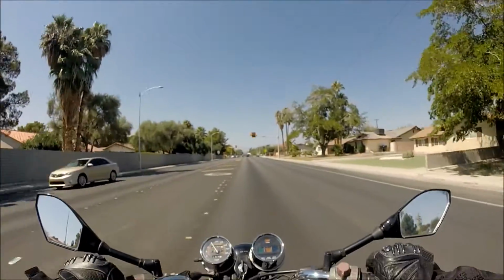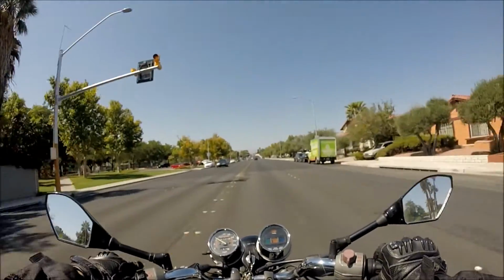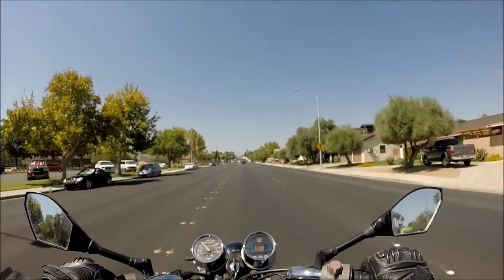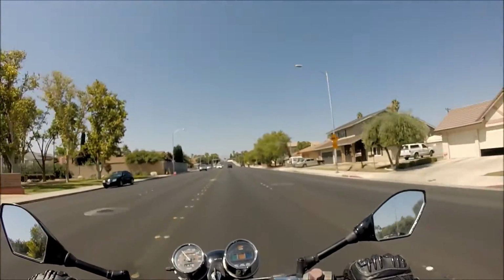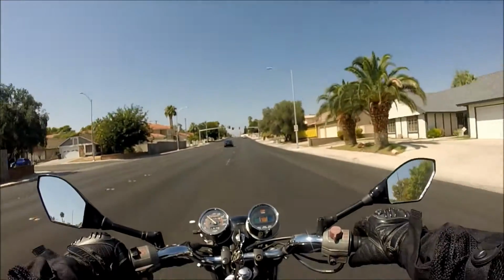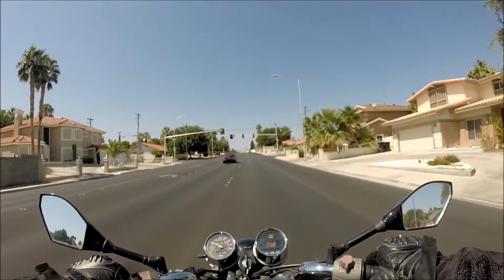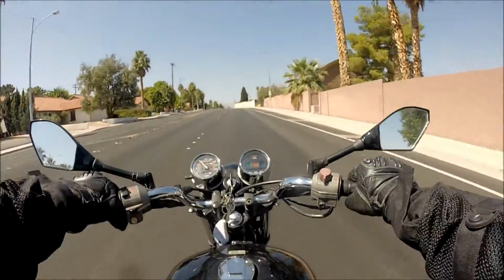And time to slow down here for the school zone. And also, 250cc bikes are great on gas. I get 70 miles per gallon on this thing, which is kind of insane. Plus, this bike is so cheap to insure, it's crazy. I think it's like $20 a month. It's cheap to maintain too.